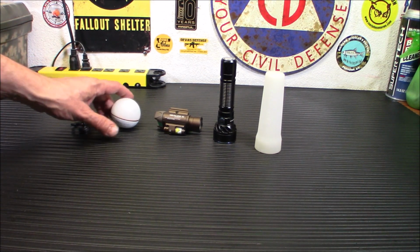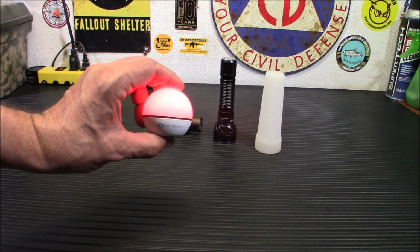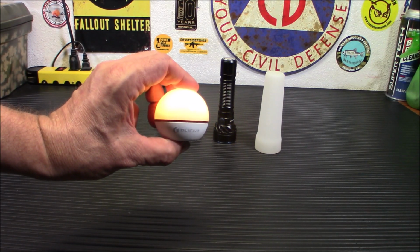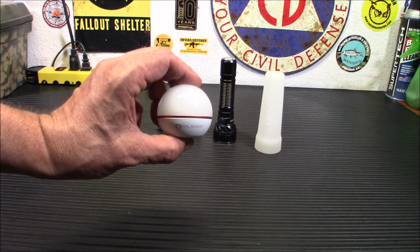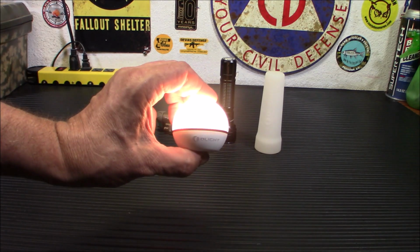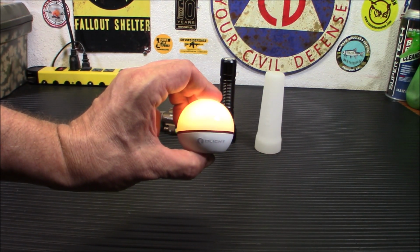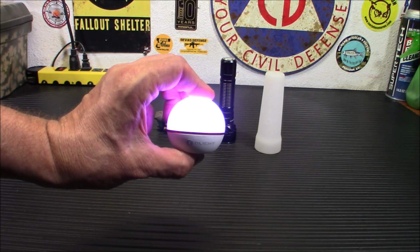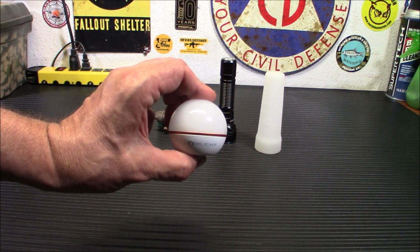Alright, so you've got your white. Let's go through the colors really quick. Your white, your bright, your red, green, blue. That's the changing mode. And then you've got your flashing red. So you've got that one mode where the colors will just kind of rotate through. Let me show you all those again. And this is the mode where the colors will change, just randomly change to whatever you want it to be. You got this mode here, and your flashing red.